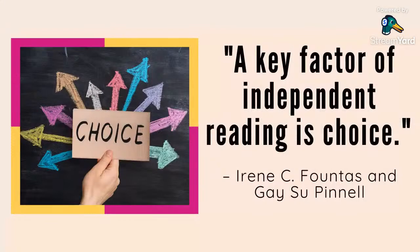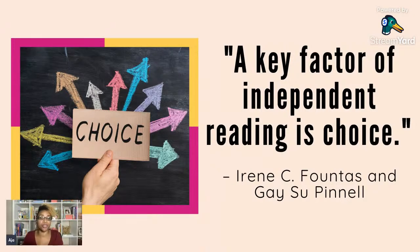I love this fact by Fountas and Pinnell. It's a quote that I absolutely love. It says, a key factor of independent reading is choice. Choice. The key thing to getting children to actually want to read is choice.